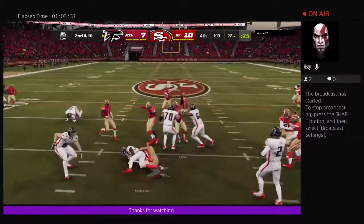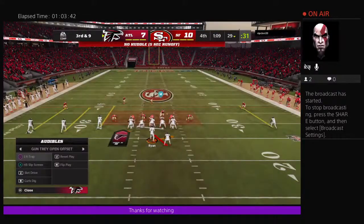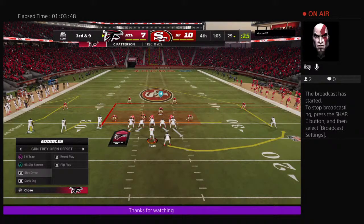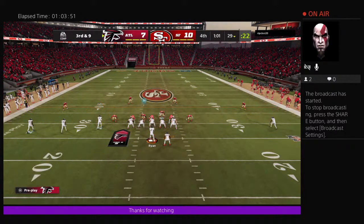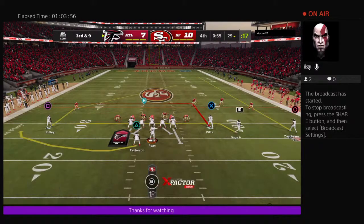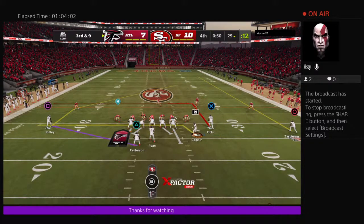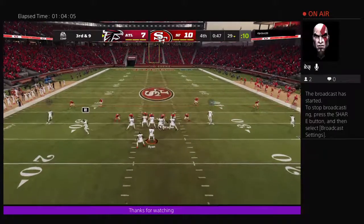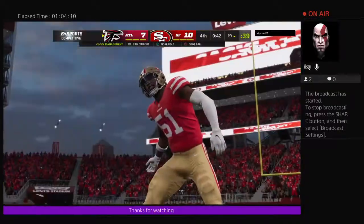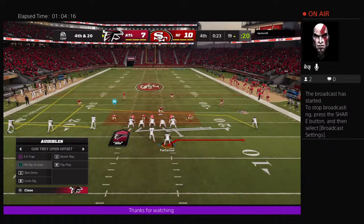On 2nd down now, it's Patterson. A short gain here, maybe a yard to the 29. They do get a yard there, but only a yard. Leaves them with 3rd and 9 looming. Here's Ryan. And he can't get a throw away. He's taken down. Azeez Al-Shaair in there to take him down, and the clock will roll.